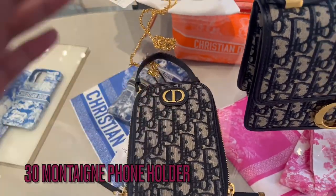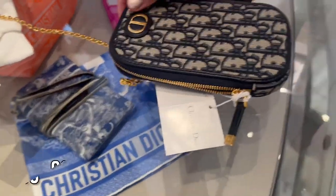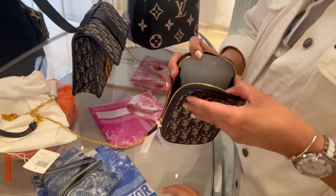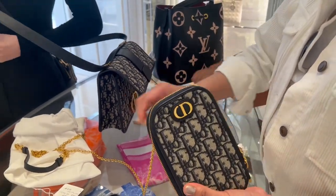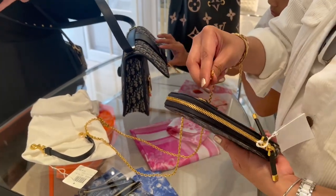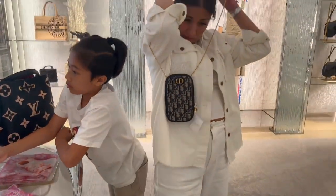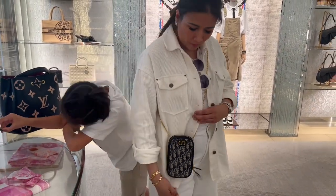I also like this 30 Montaigne phone holder. It is crafted in blue Dior Oblique jacquard. This also features a CD signature in front. And this phone holder may be carried by hand or worn crossbody, thanks to its handle and chain strap. The only thing that I've noticed here, the chain strap is really, really gold in color. Overall, I love this phone holder.